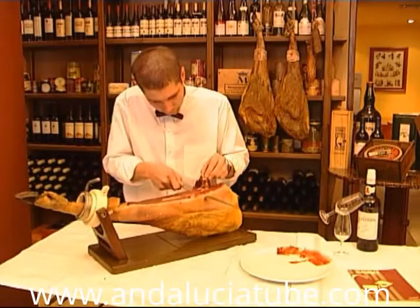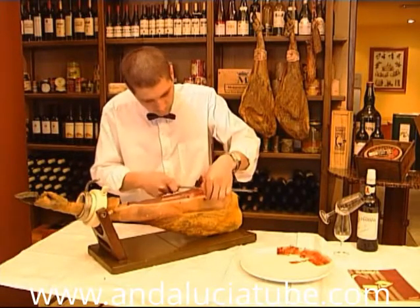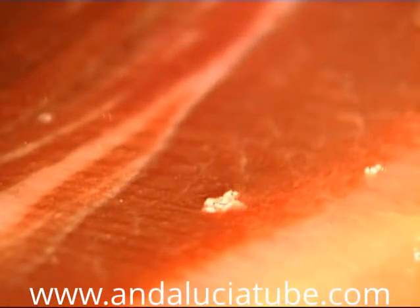To distinguish Iberian ham, we look at the foot, which should be black. Throughout its red meat, small streaks of fat and some white spots should appear scattered throughout. These are the proof of the long production process.